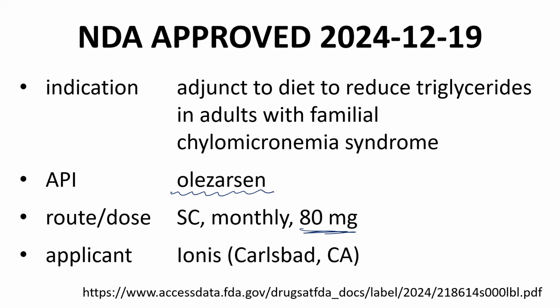The NDA applicant is Ionis Pharmaceuticals of Carlsbad, California. The prescribing information insert of TRYNGOLZA is cited at the bottom of the slide and was the main reference for this video.